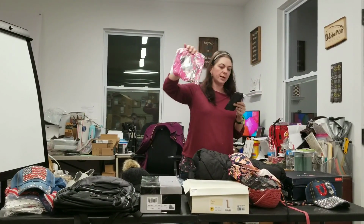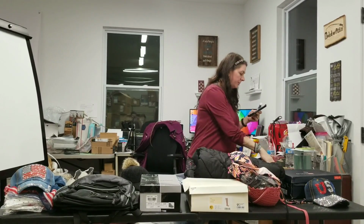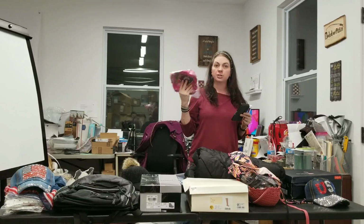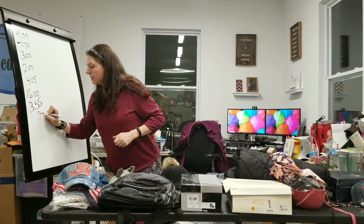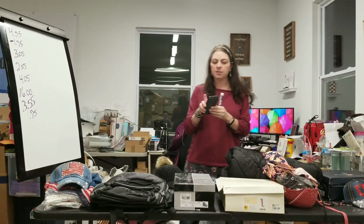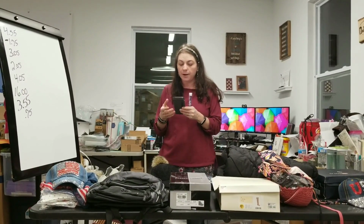Here's a Realtree tank top, size small. Otherwise, I would have kept it. I love these, the Realtree tank tops. This was a Goodwill outlet find, actually, brand new with tags. And so 50 cents on that. I earned $1.25, so 75 cents. That one had been in my store for quite some time, and I think it's because it was a size small. Sometimes the littler sizes don't sell as quickly, but if you have the right brand, you can get it to move.